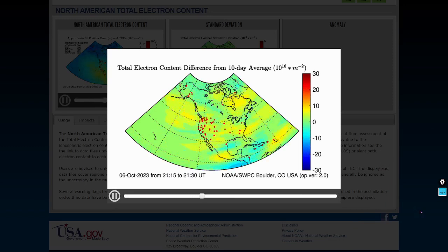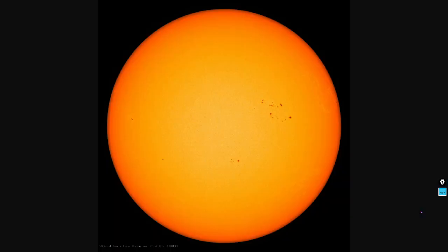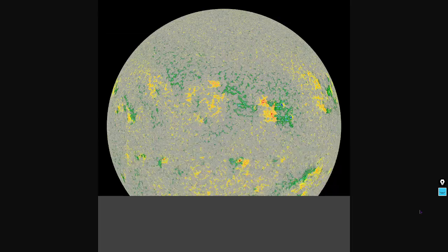Anyway, there's the anomaly from the 10-day average for total electron content for North America. And really, no major anomalies there. We'll close out space weather before shifting gears to meteorology with the latest intensitygram and latest magnetogram.